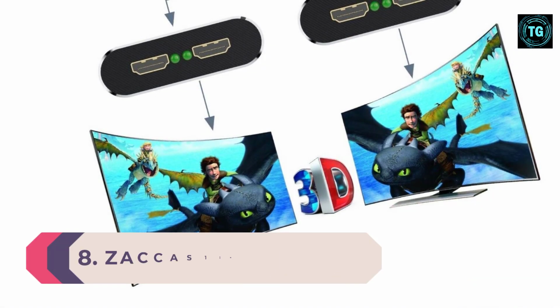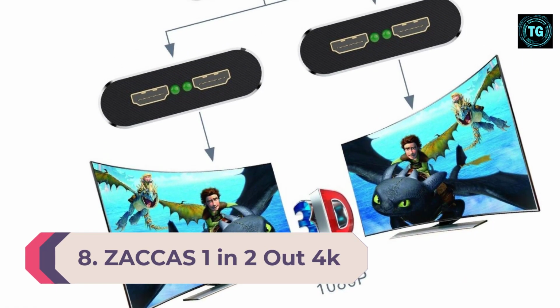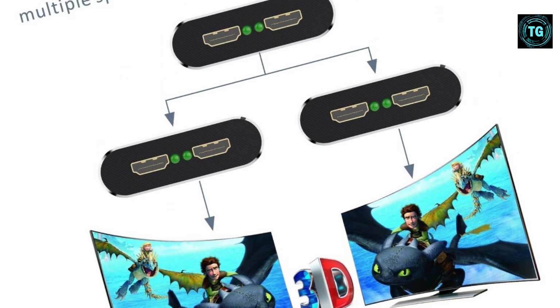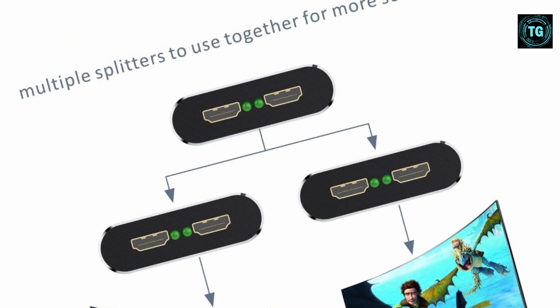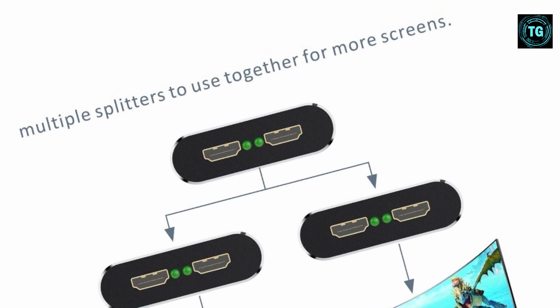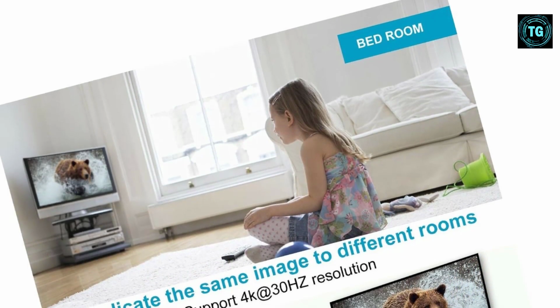Number 8. Zacca's 1-in-2-out 4K HDMI splitter. You can also consider Zacca and its HDMI splitter if you are looking for something for easily duplicating HDMI video signals for outputting video on different devices at once. Zacca's HDMI splitter can be a great affordable option for those who want a straightforward splitter with decent performance.